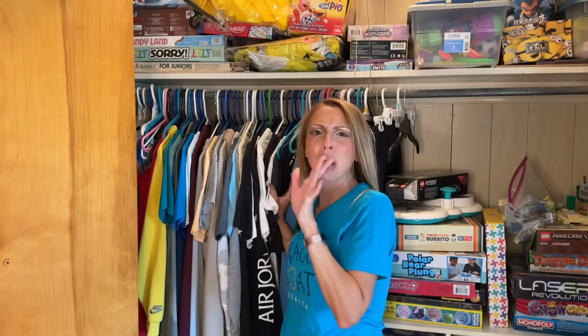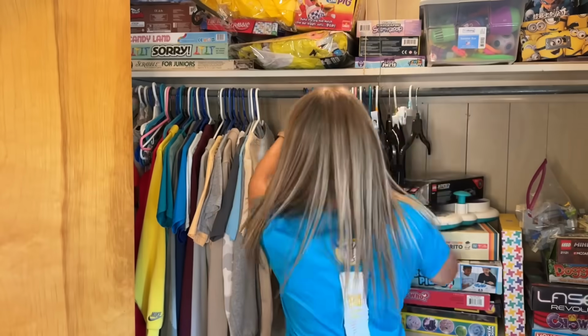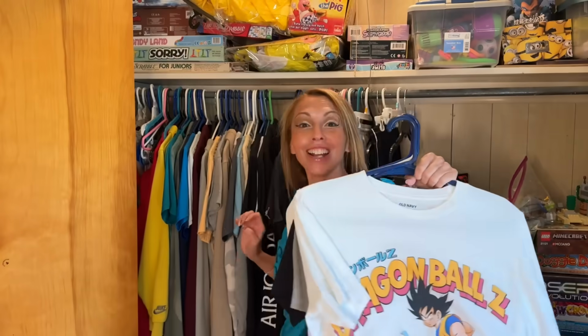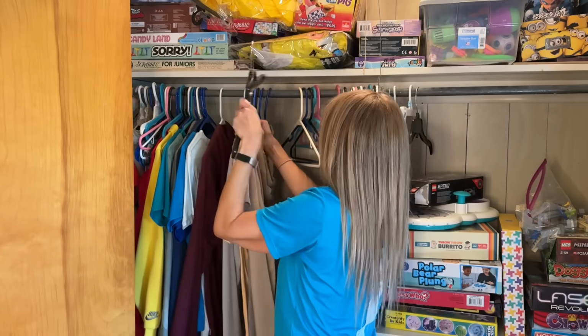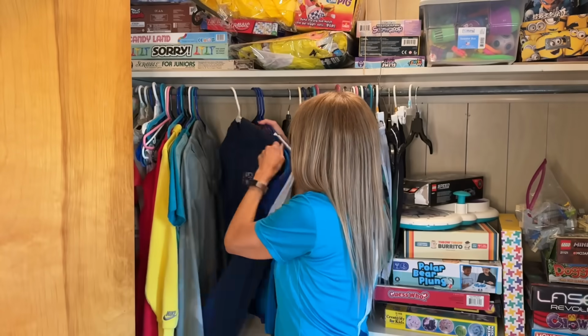All right, now we got plenty of leg area here to get directly to the clothes so we can start pulling them out. This is the most important thing. So all I'm doing is I'm pulling them all out. And when Ty comes home from school, we'll go through them and we'll see what fits him, what doesn't fit him.